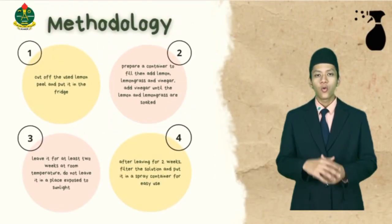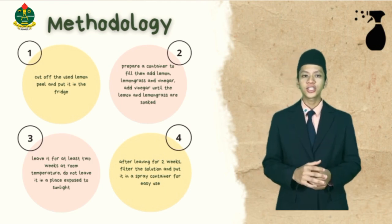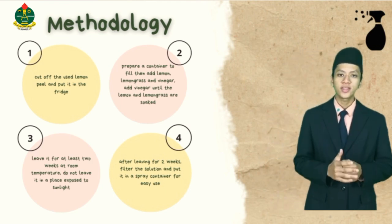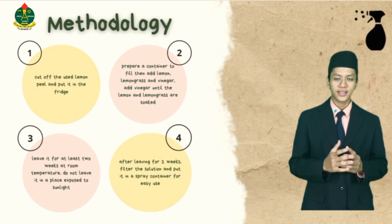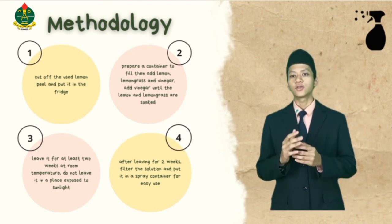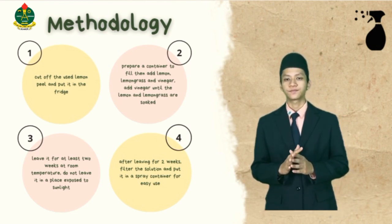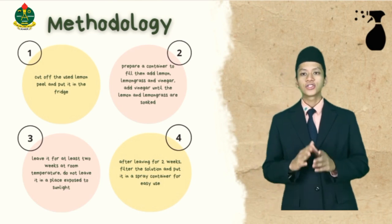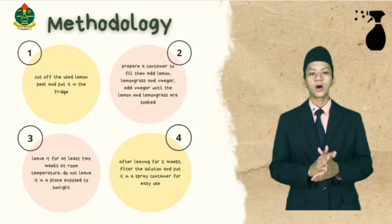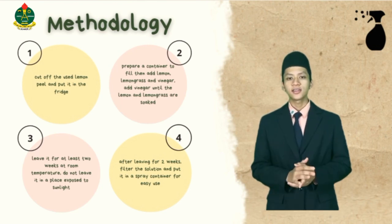Firstly, wasted lemon peels were collected and placed in a refrigerator for at least 24 hours. After that, lemon peels and lemongrass were left soaking for 2 weeks at room temperature in vinegar solution. Lastly, soaked lemon peels were filtered out of the solution and the solution was filled into a container to be applied.